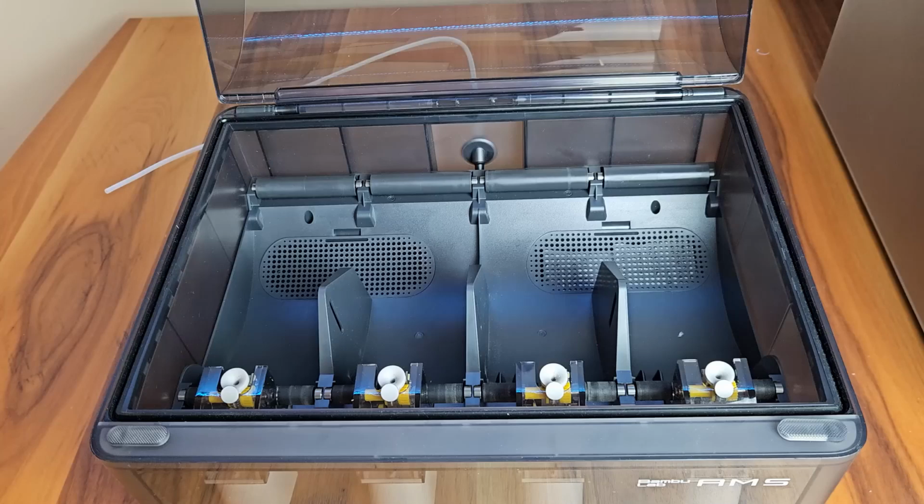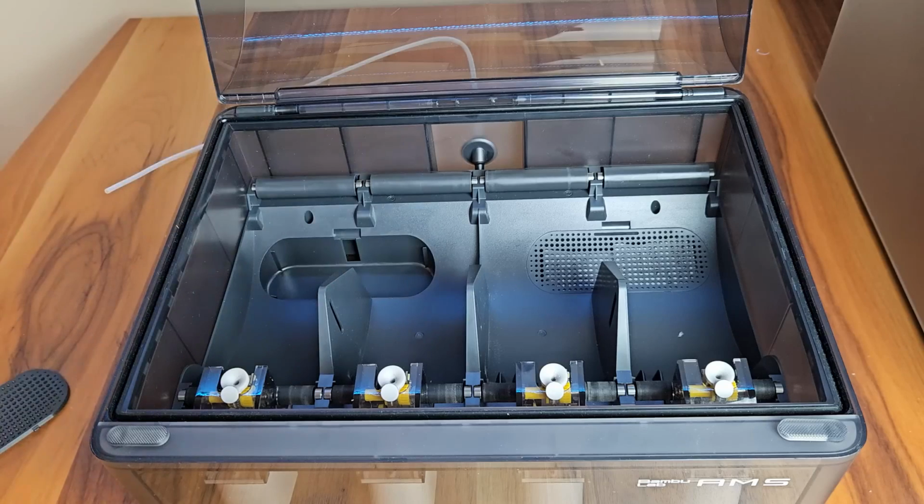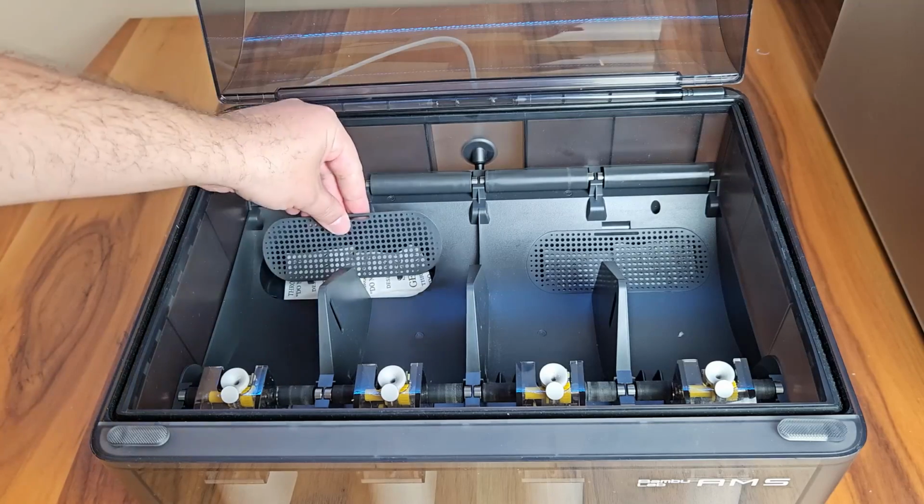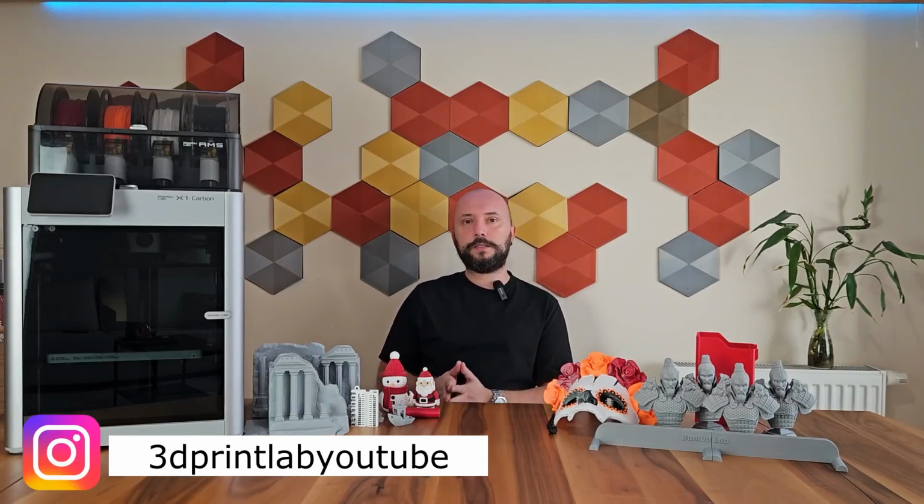There are even areas within the automatic material system where moisture-absorbing silica cells can be placed for longer storage of filaments. When we see BambuLab X1 Carbon, we can tell it's a 3D printer with great features. What matters is the advantages these features provide.